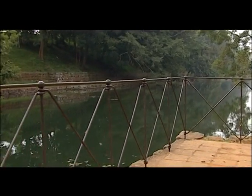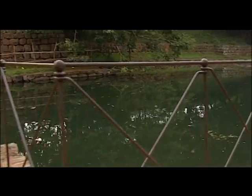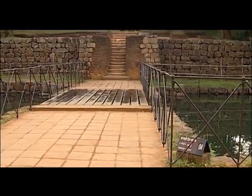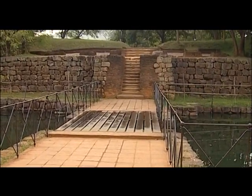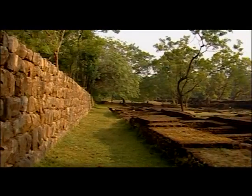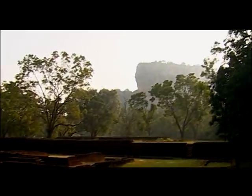The architect of the Sigiriya complex was well endowed with sophisticated architectural skills. Parts of the extensive layout of the Sigiriya gardens and water management techniques employed remain mysteries to this day and escape even the slightest surmise.